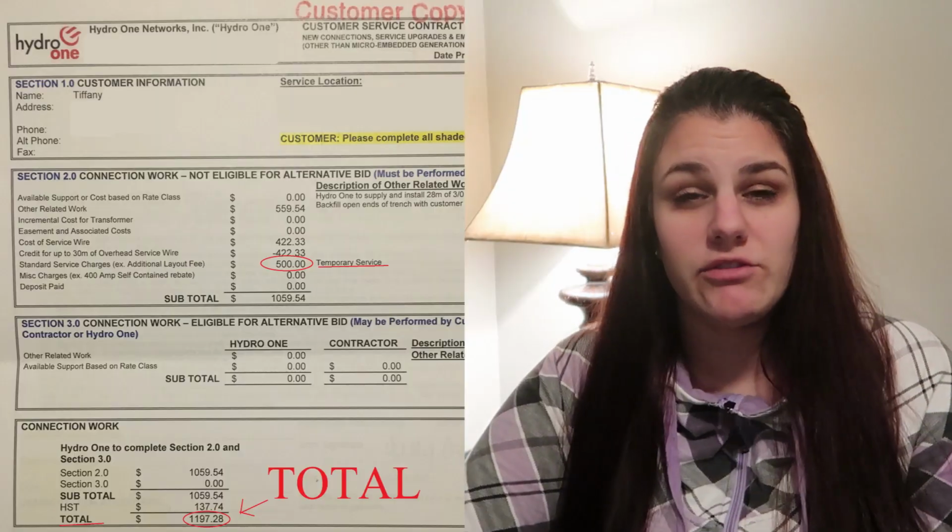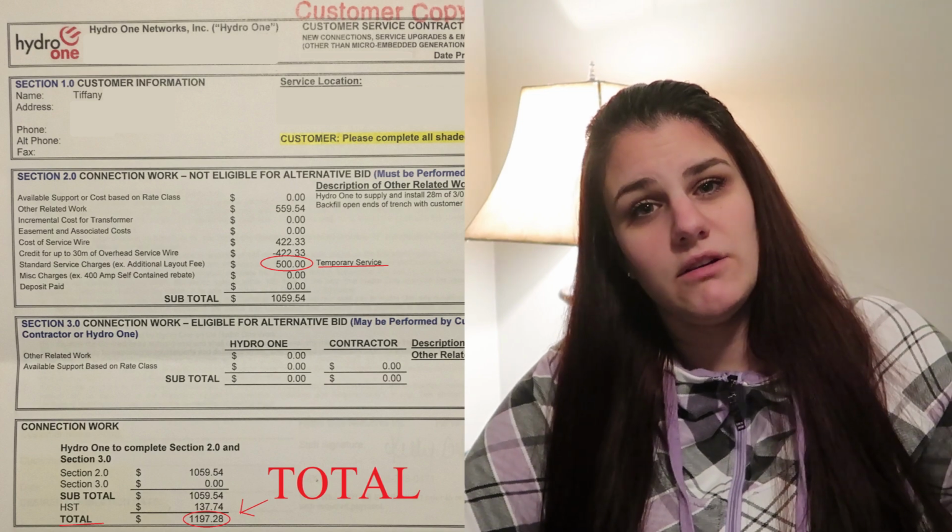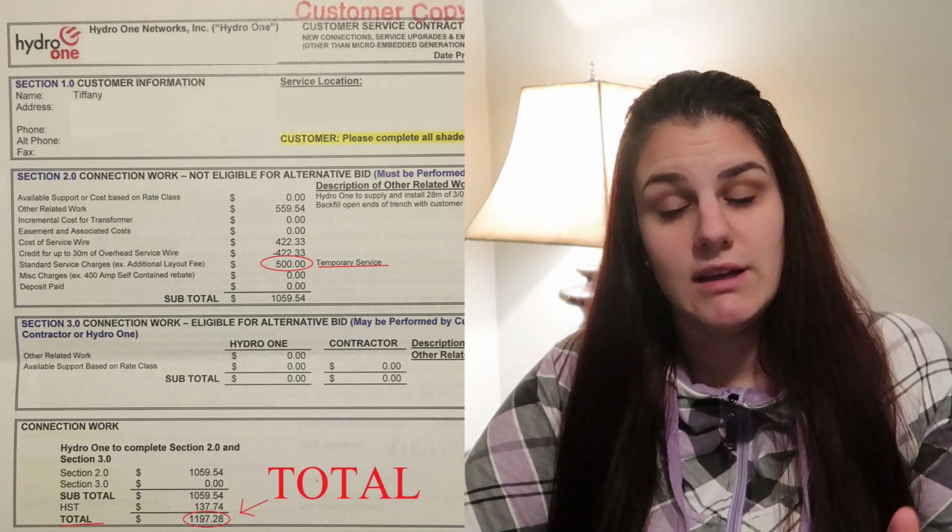And then also we discussed cost as well. I was actually very shocked that it isn't costing as much as what I thought, because when they have to put in poles and stuff like that, it can get pretty expensive. However, there is a pole across the street that they will be coming from. The line across the street is free.